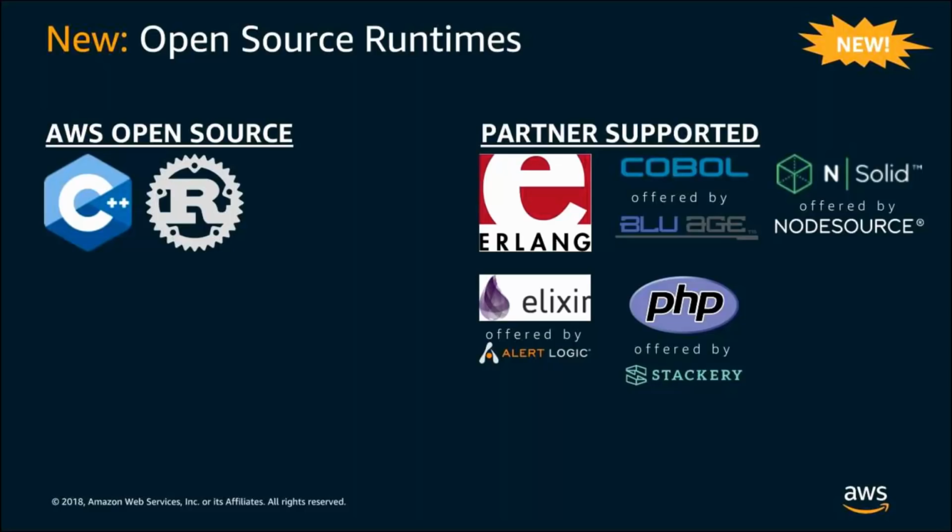And so again, you could use the managed languages from AWS, you can use the AWS open source languages, you can use partner-supported languages, you could use other shared open source languages, or again, you could very easily with the Runtime API bring and build your own runtime environment inside of Lambda.